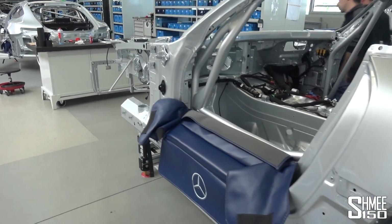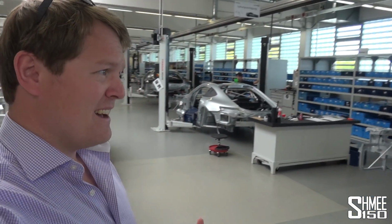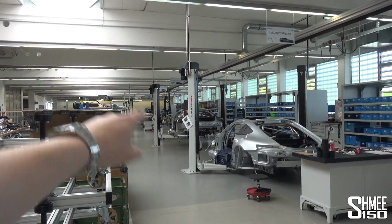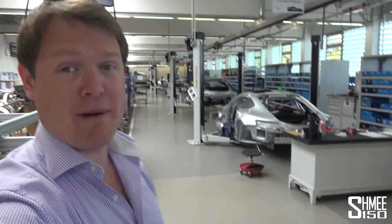You can see the wiring loom in here, but otherwise pretty stripped out at the early stages, and all the different parts as well that arrive at HWA ready for assembly. So the engines, this 4-litre biturbo V8 goes as far as a proper off-roader with the G63 to the GT4 cars. The GT3 cars have a different engine, the 6.2 V8, as opposed to the 4-litre biturbo. But pretty cool, it has to be said.